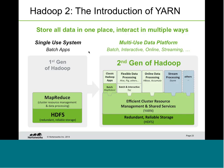And it transforms Hadoop from just a MapReduce platform on a scalable file system to be a multi-use data platform for batch, interactive, online, streaming, real-time scenarios. Why is that important? If you're going to bother having a path to a data lake, as we've covered, storing all that data in one place, you want to interact with it in multiple ways and unlock value in ways that are relevant and as fast as they need to be for the use cases that you're trying to drive. And Hadoop 2 has really set the stage for a second generation of Hadoop innovation to flourish.